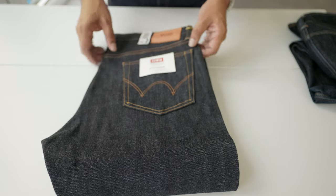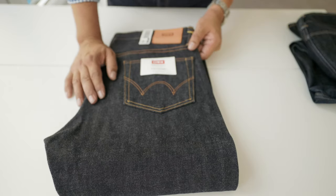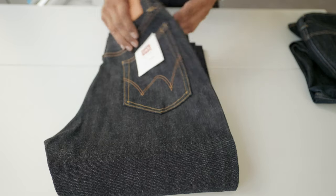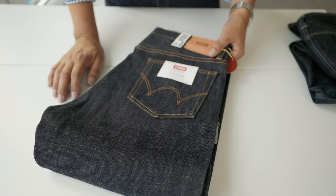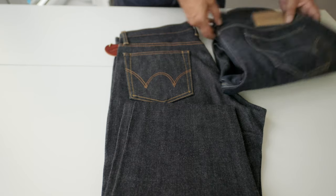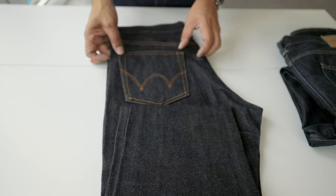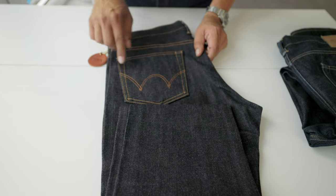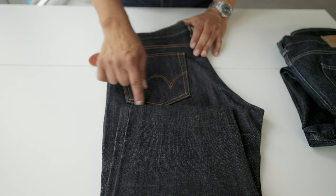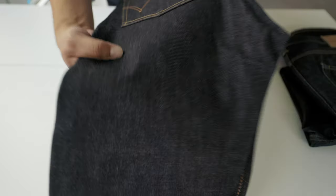It looks very different, the denim itself. This is 14 ounces, but the characteristic of the denim is very, very different. This is 34-34. As you see, the construction is the same. The small pocket is one of the problems of using gold thread. They use gold thread, you see? And the denim is completely different.